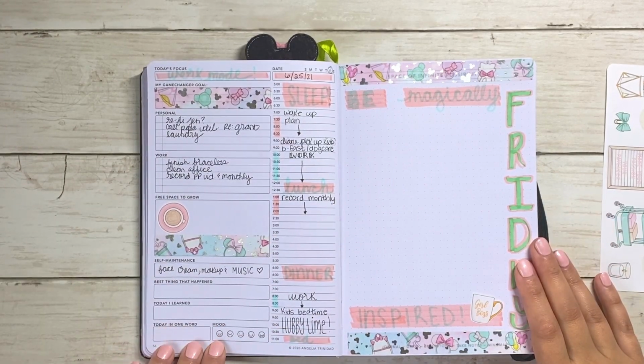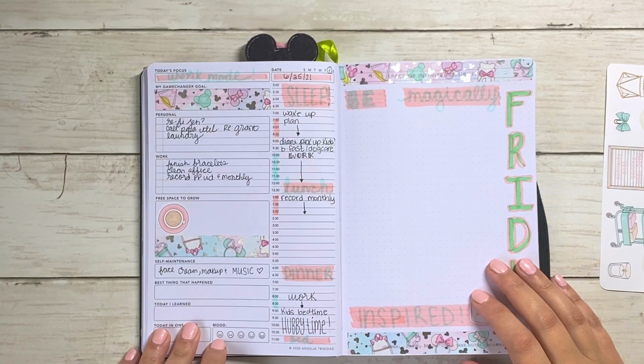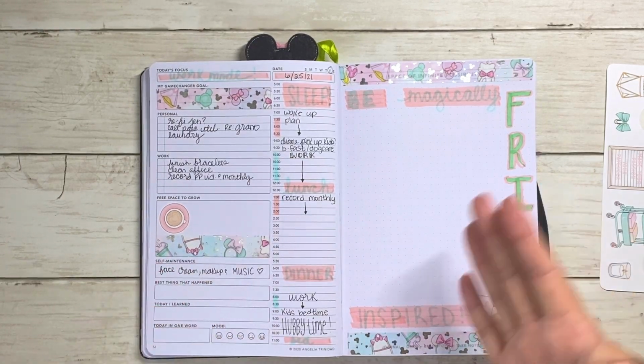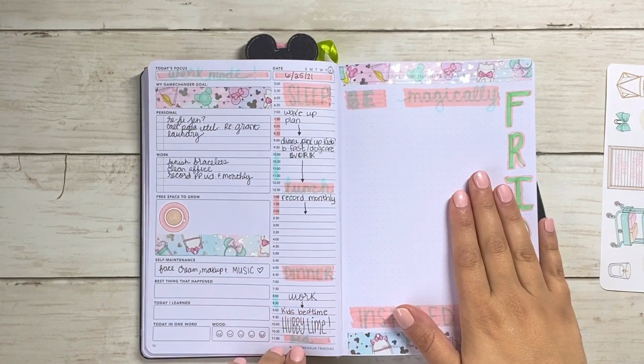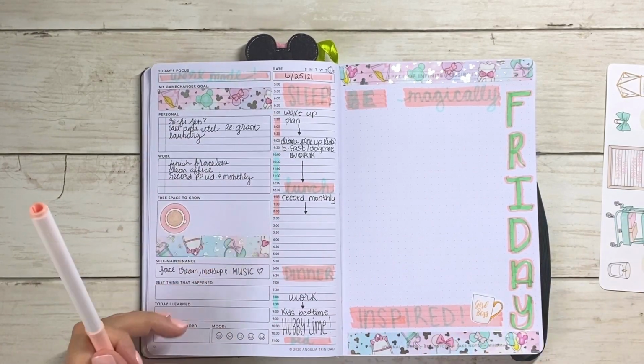And for your moods, this is kind of how I trigger this. I have really bad, crappy, meh, good, super happy. That's kind of how I read those. You can take those however you want. So now I am going to write in this space.